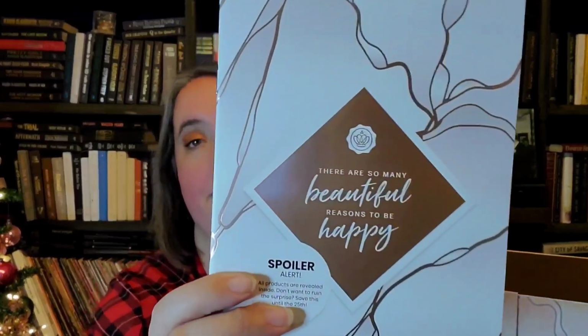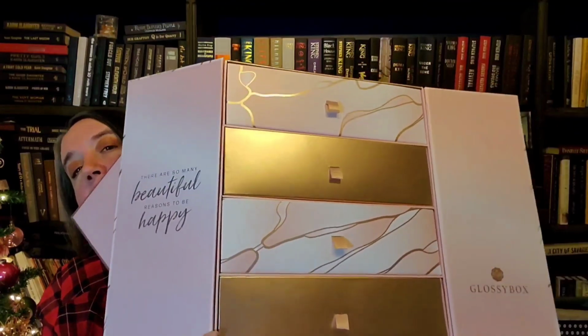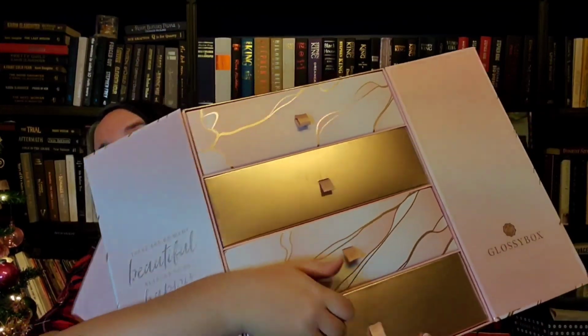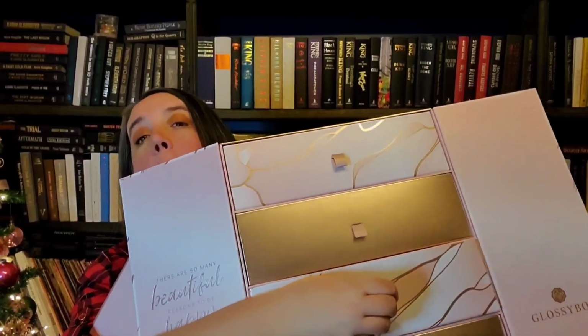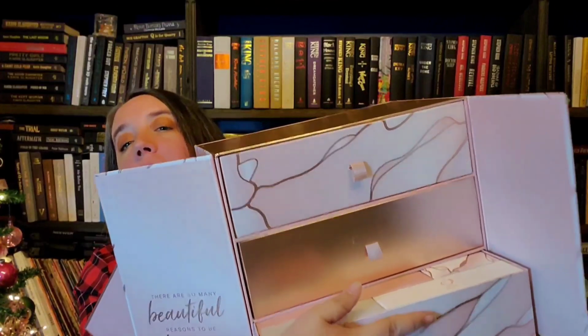So this is our pamphlet. And this will tell us the price of everything inside. And so we open it up and it is a little different from last year's. It's very heavy. So it's got four drawers. And then every drawer has different boxes inside.